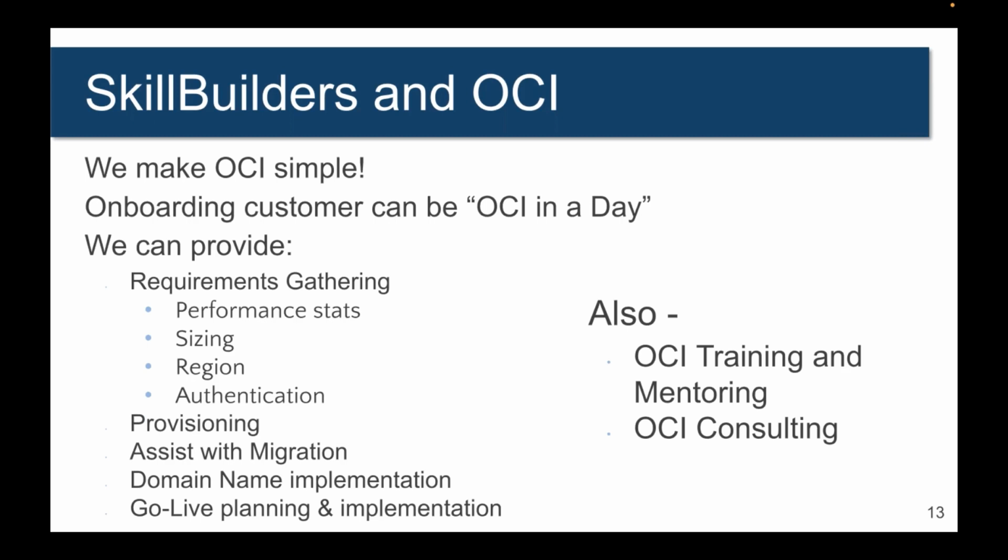What authentication methods you're going to use. Maybe SAML will have incorporated. Provision your environment, assist with your migration, assist with domain name implementation, and go live planning and implementation. So we'll be there the whole way as a part of your team, making this go smoothly. As John mentioned a moment ago, we can also provide OCI training.